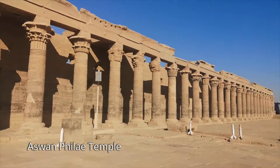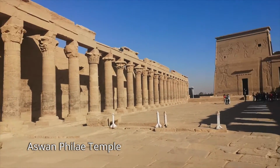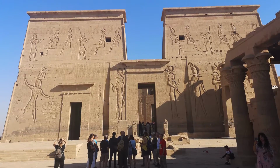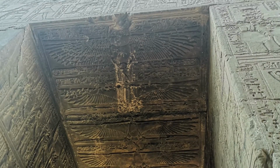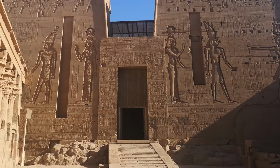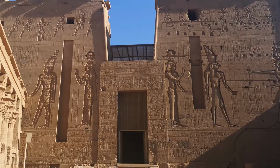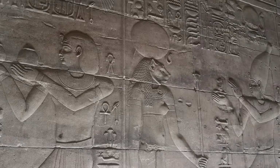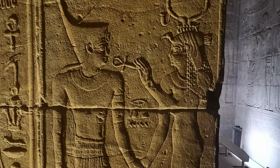The Philae Temple is on a beautiful island in the reservoir of the Aswan Dam. It was relocated here following the construction of the High Dam, which threatened to submerge the temple permanently. This achievement in itself makes the area worth visiting.